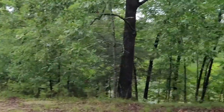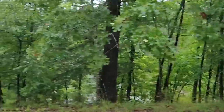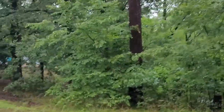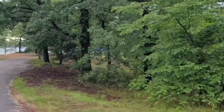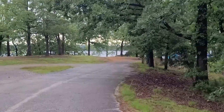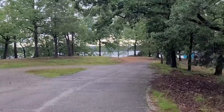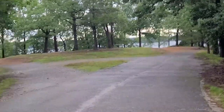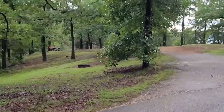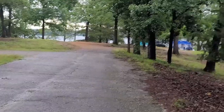But since it's still raining and I'm still getting wet, I think I'm gonna go to the tent, dry off, and then just hang out in there until the rain gets out of here. It's too cold right now to get in the lake. Remy's been in the lake as soon as we got here. He got in there and waded around a little bit. He enjoyed some bacon this morning.